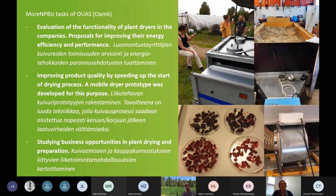Hello. It looks like Mikael and Antti have emptied the floor already from me, so I can maybe take some more time to the studying of the business opportunities in plant drying. In this slide, you see our tasks: the plant dryers in the companies, then the next task was the mobile dryer, and the third one was the business calculations. And then Leena, you can take the next one.